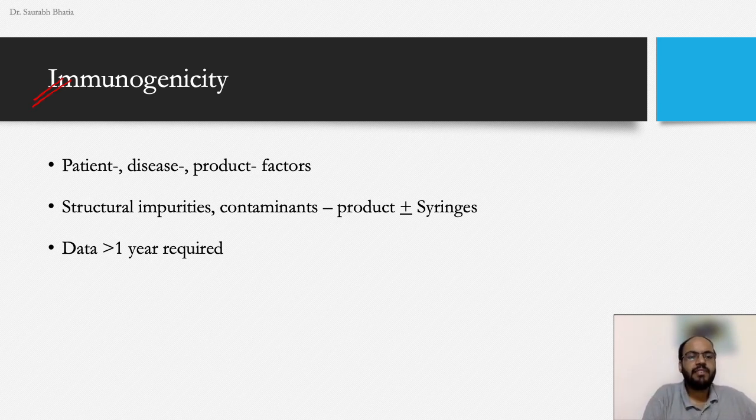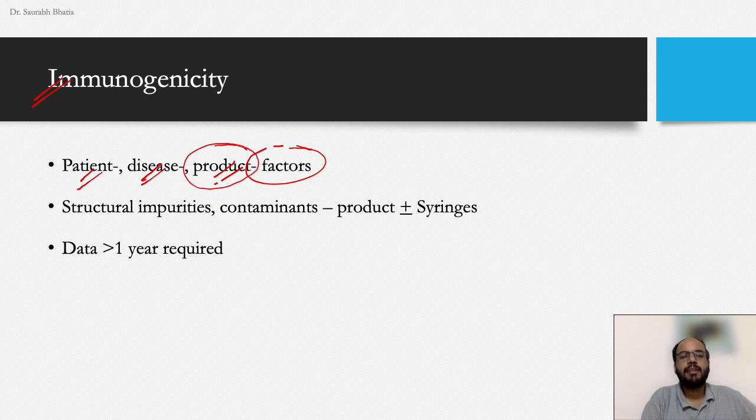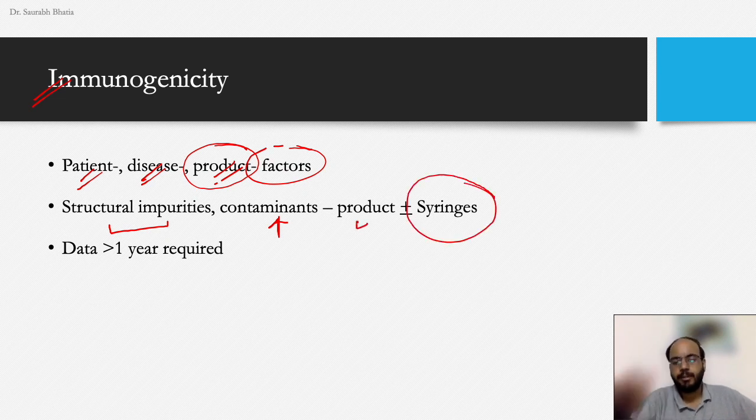It depends on various factors, which can be patient, disease specific or product specific factors. And most of the time, it is the product specific factors. That means the product manufactured is not an exact copy, and that is why it is leading to autoantibodies and a high immunogenicity. Most of the time, it is structural impurities or different structure during manufacture, or addition of various contaminants in the product, or maybe in the syringes which are supplied to auto inject. Remember that the biologicals we previously discussed, like adalimumab, etanercept and certolizumab, have pre-filled syringes, and these syringes can have molecules or contaminants in them, and this can also lead to autoantibodies. So whenever you use a syringe from the same manufacturer, you can have a decrease in response because of that.